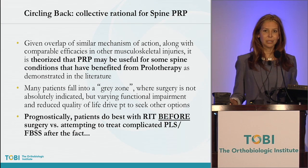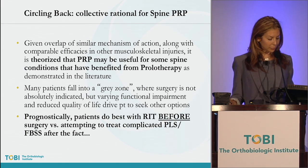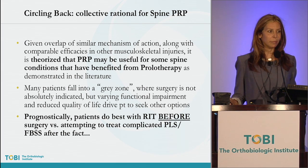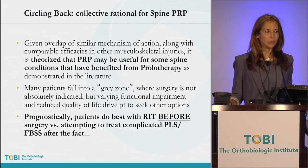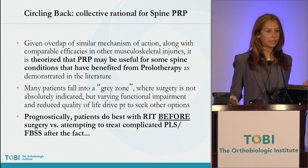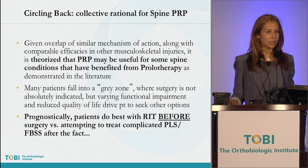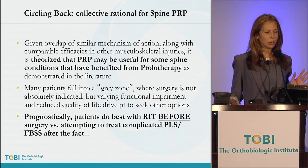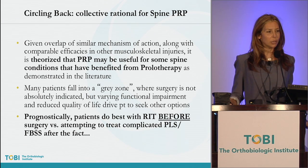So circling back to justifying why doctors should be considering PRP in the spine, prolotherapy has actually had some promising results. And with prolotherapy, a lot of the studies are not distinguishing what particular diagnosis. It's typically a cluster of different diagnoses, but yet it's the same treatment for each diagnosis. So I thought, that makes sense. If prolotherapy is helping these patients, why not try to strengthen it and make it a little bit more powerful with the PRP?